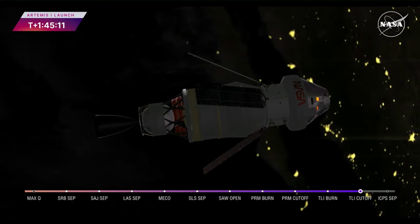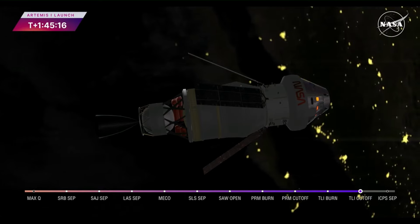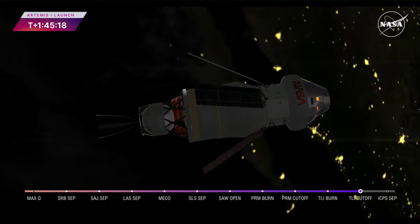And we have cutoff of the interim cryogenic propulsion stage, which has committed Orion to the translunar coast. The spacecraft is moon bound.